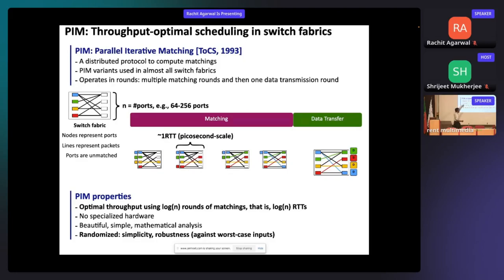In the same way, the PIM protocol is another example that is implemented everywhere because people have trust in it. It has beautiful, simple mathematical analysis. If you want to look at one beautiful mathematical analysis, look at TCP and look at PIM. It says, after log n rounds of matchings, I will give you optimal matching size. This is the best matching you can ever do. This is the best throughput you can get in a switch. Log n control plane messages, right? It requires no specialized hardware. And it's what is called a randomized protocol. It uses probabilistic decision making that is very simple and robust against worst case failures, okay, worst case inputs.